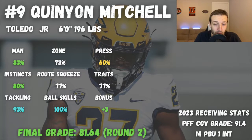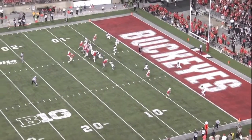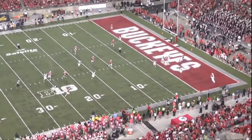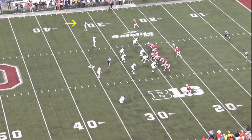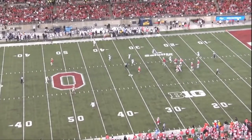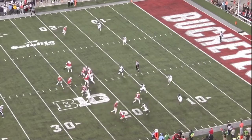I think there are some really strong points in his game. He's a very good man coverage corner. His ability to match routes and understand how offenses are trying to attack him and where the wide receiver is trying to go, he has a very good understanding of that. He has decent instincts as well. I think his zone coverage is something that can continue to be improved on, and they don't really ask him to press too much, which, considering his size, he is a very physically imposing corner, especially against some of the smaller guys at that wide receiver position.